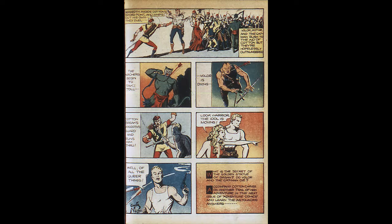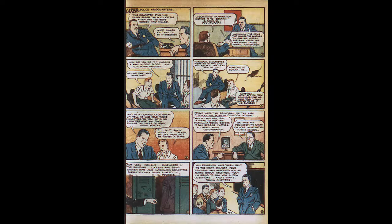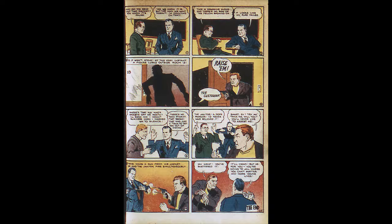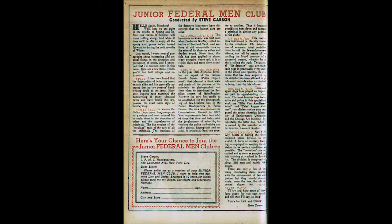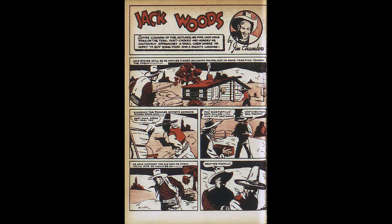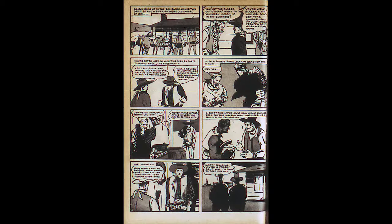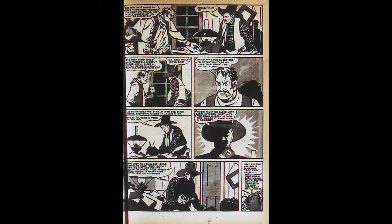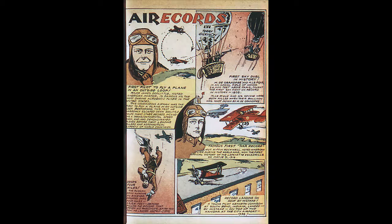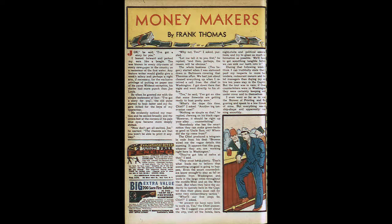Cinema Dust is a 1-page cartoon drawn by Sheldon Moldoff, featuring famous characters such as Walt Disney, W.C. Fields, Clark Gable, Joe E. Brown, and Charles Laughton. Batter Up is a 1-page cartoon, a humor strip written and drawn by Paul Gustafson. Steve Malone is in a 6-page story from writer Gardner Fox with art by Don Lynch, a detective mystery strip.